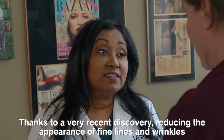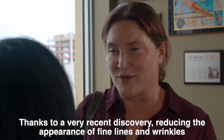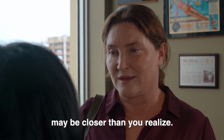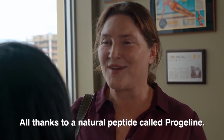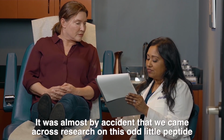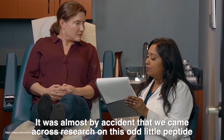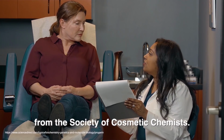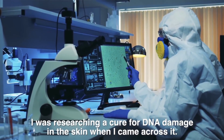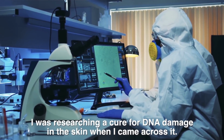Thanks to a very recent discovery, reducing the appearance of fine lines and wrinkles may be closer than you realize, all thanks to a natural peptide called progeline. It was almost by accident that we came across this research on this odd little peptide from the Society of Cosmetic Chemists. I was researching a cure for DNA damage in the skin when I came across it.